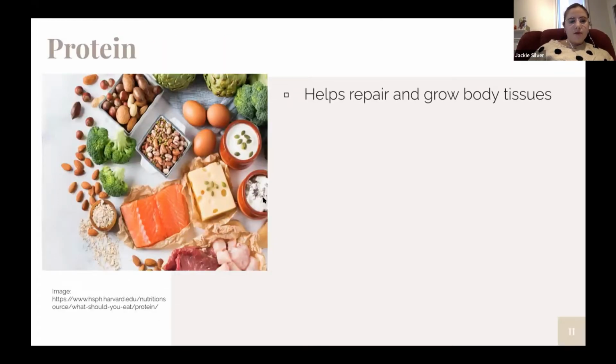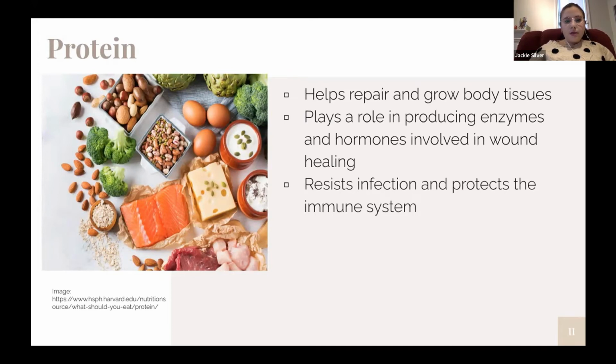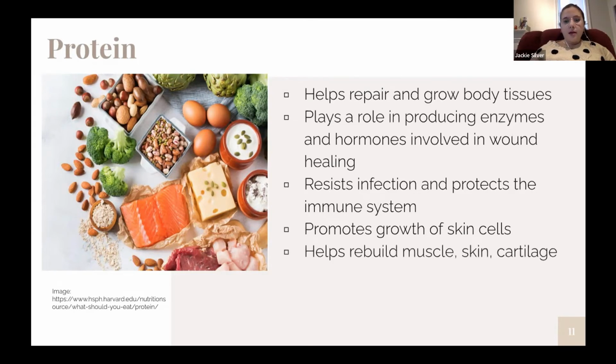So, protein. Now, I'm going to delve into a bit more about the role of protein. Protein helps to repair and grow our body tissues. So, when we have a wound, obviously there's breakdown of skin, breakdown of tissue. We need protein to help rebuild that. It also plays a role in producing enzymes and hormones that are involved in wound healing. And it helps our immune system by resisting infection and protecting the immune system. Wounds are at higher risk for an infection, so protein plays a role with that and promotes the growth of skin cells. So the common theme here is that proteins are the building blocks for helping to rebuild our skin, and also muscle and cartilage.